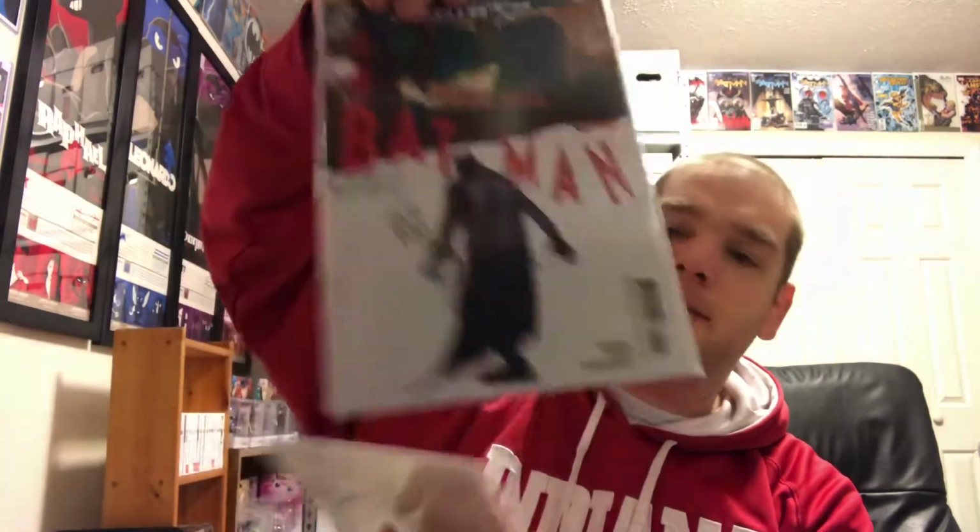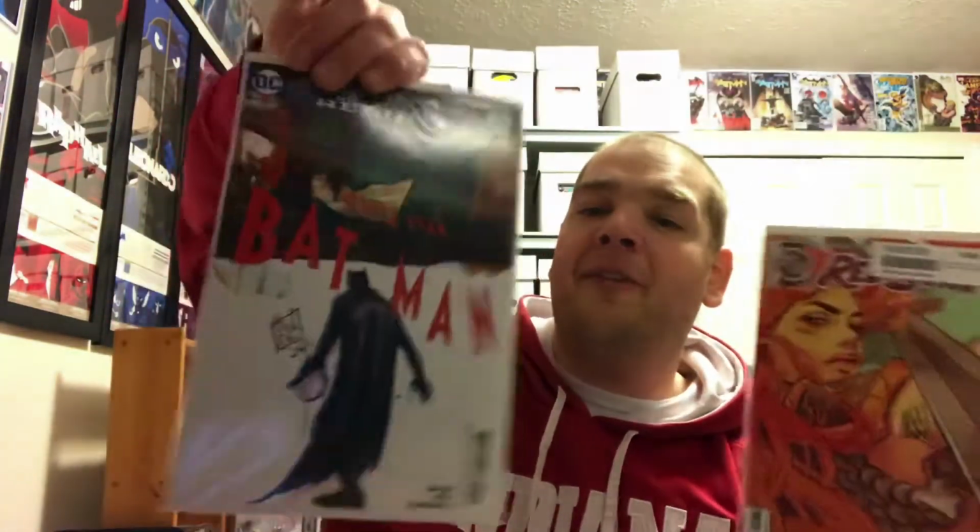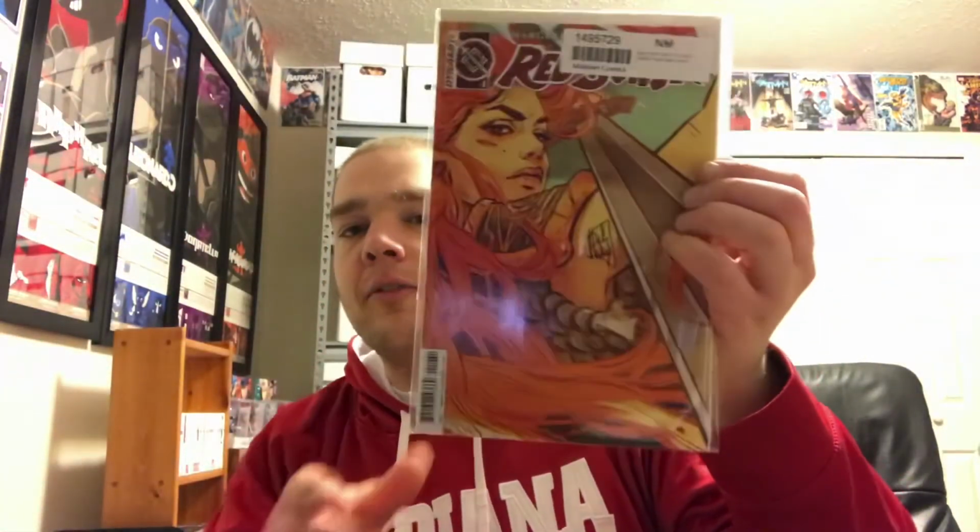Tula Lotay. Sorry. Like I said, groggy from this. I got con sickness, I guess. Tula Lotay signed these two books for me. So, All-Star Batman 7. Good read if you guys haven't checked it out. Probably my favorite individual issue of the All-Star run that Scott Snyder did. And then I happen to have this Red Sonja variant cover from her, so I decided to have her sign that too.